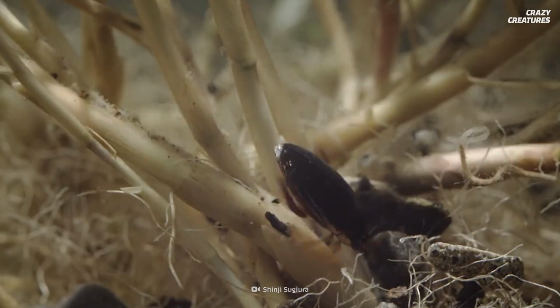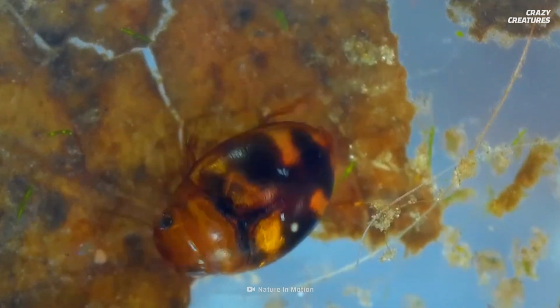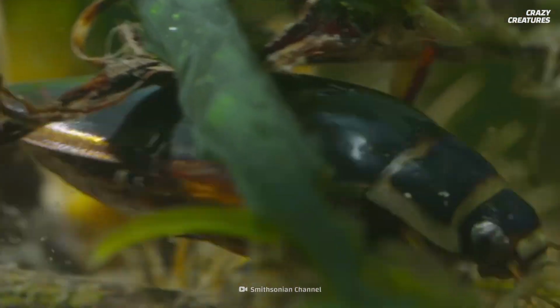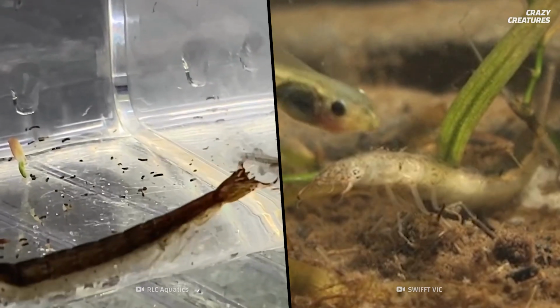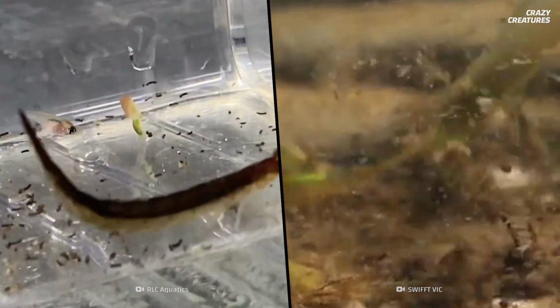There are an estimated 2,000 species of water beetles around the world. They are omnivorous, eating algae, small fish, and decaying matter. Females lay their eggs in water vegetation. The larvae are called water tigers because they have middle-aged dads who call their kids tiger. Oh wait, no, that's not right. Because they are fierce hunters who can eat small water animals bigger than they are. Oh yeah, that makes more sense.